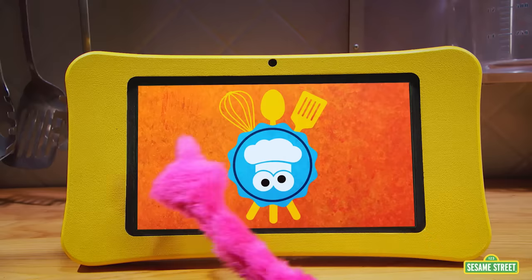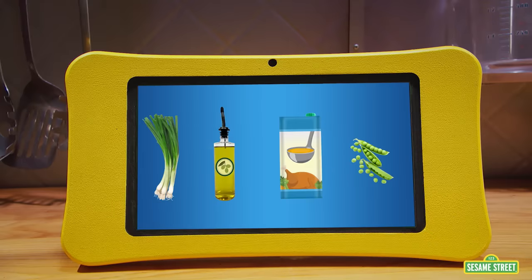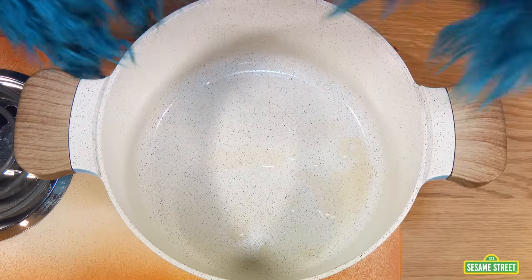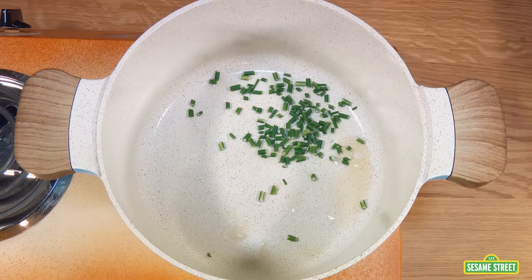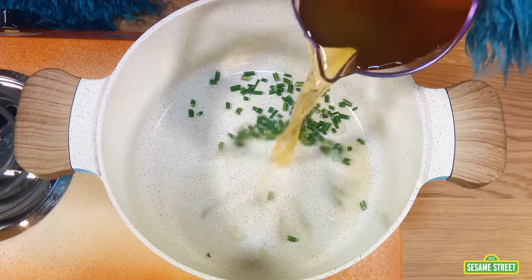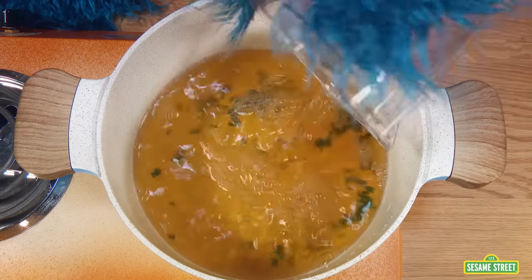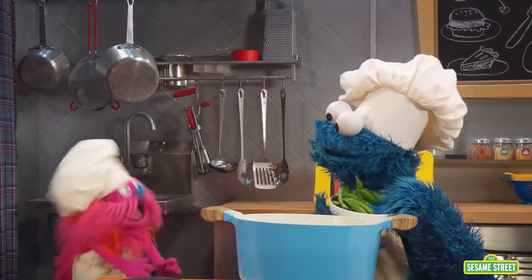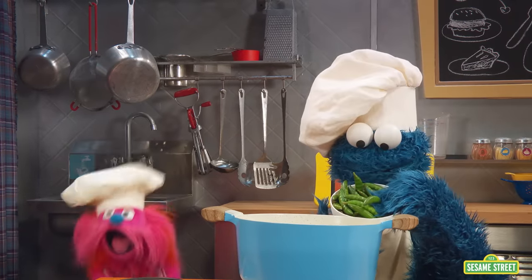Let's try. Okie dokie. The recipe says first we saute the sliced scallions in olive oil. Okay, adding olive oil and sauteing the scallions. Next, add 3 cups of chicken broth. 3 cups chicken broth. Then we add 4 cups of peas. Adding peas. Whoa, Nelly! Cookie Monster, you got to take the peas out of the pods first.